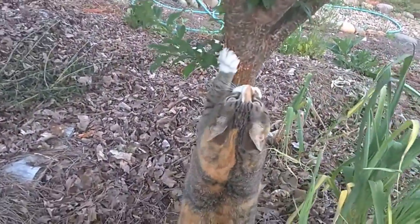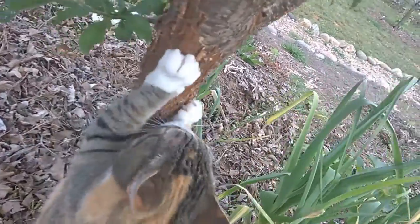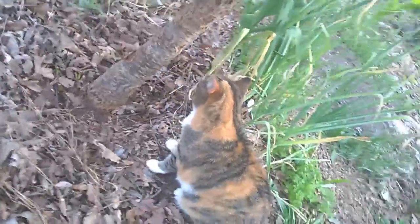Wow. Zsa Zsa, please don't. Please don't. Don't, girl. Stop that. Stop tearing up my tree. Stop. Evil, evil animal.